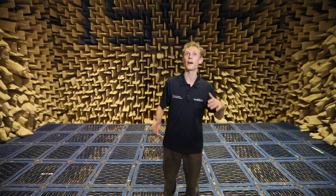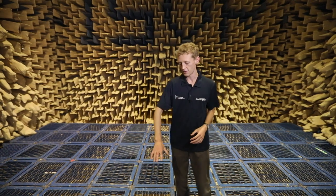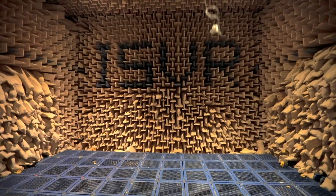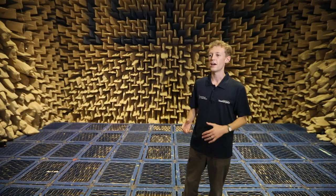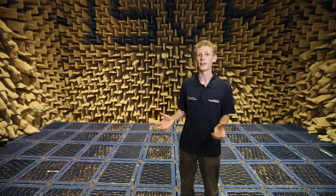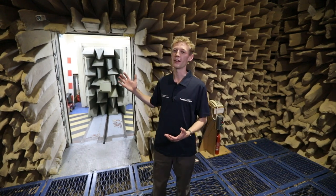The walls of the chamber and the ceiling are all covered in wedges, and the same is true for the floor. Each of these tiles is designed to be as non-reflective as possible, but if you need absolute anechoic conditions, this floor can be removed and anything you're measuring can be suspended from the ceiling, so you have a full anechoic space. In order to have full anechoic conditions within this room, we need to close the door.